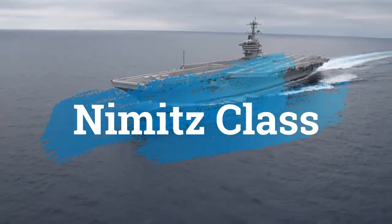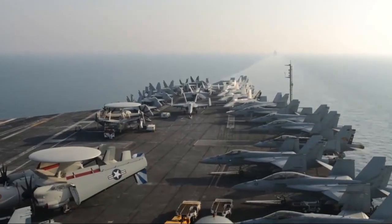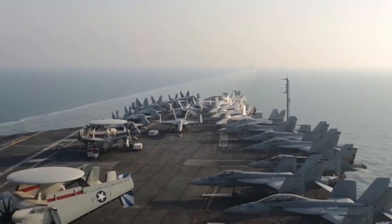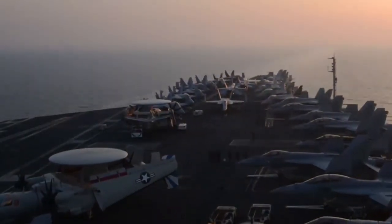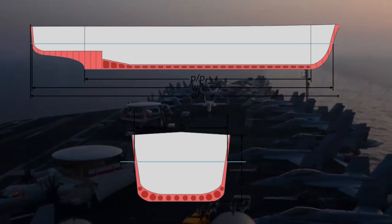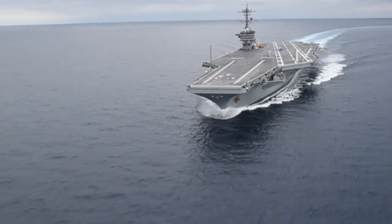The Nimitz Class aircraft carriers have a length of 1,092 feet (333 meters) overall, and 1,040 feet (317 meters) at the waterline, with a beam of 252 feet overall, and 134 feet at the waterline. The individual ships have slight variations in their dimensions.